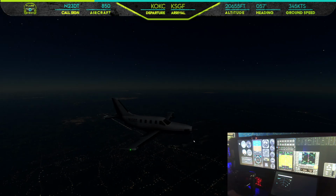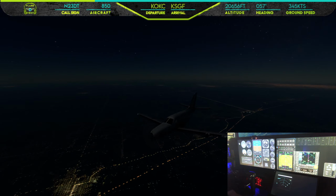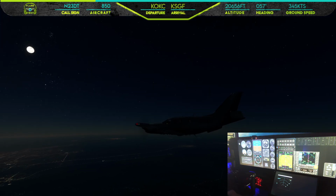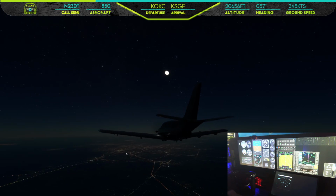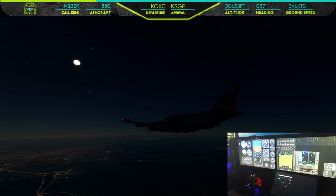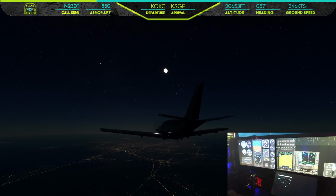Take a look at it outside. She's a beaut. One day, hopefully, I'll be able to fly one of these in real life. This will be Tulsa down here.